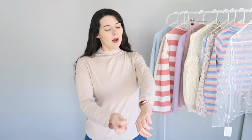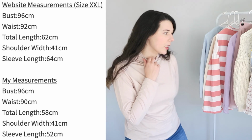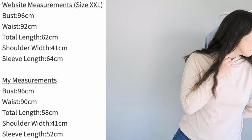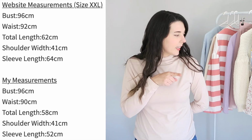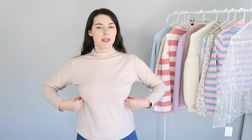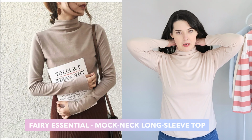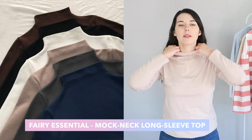The next item is this almond coloured turtleneck. I don't actually know what colourway this one is. This is a mock neck long sleeve top in the shade light khaki and size extra large. So this one again is a really nice one. I don't really know about the shade being khaki. I feel like it's kind of like oatmeal, maybe taupe, but that's fine.